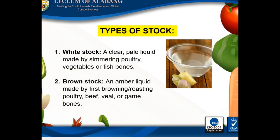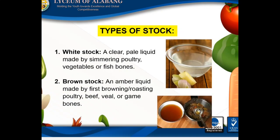Two, brown stock. An amber liquid made by first browning, roasting poultry, beef, veal, or game bones. A brown stock is a stock that you derive the majority of your sauces with. So it is made from bones of veal or beef that have been caramelized. This caramelization produces the unique flavor and color of the brown stocks. Later on, I will give you some examples of brown stocks.